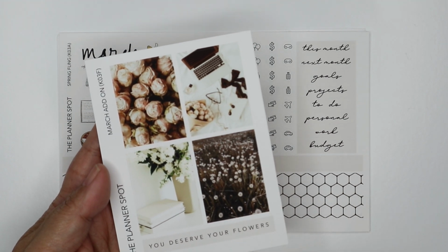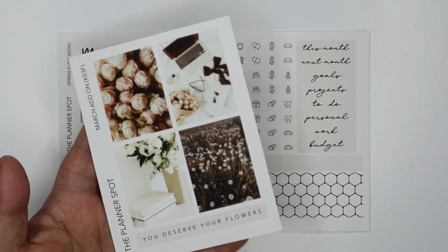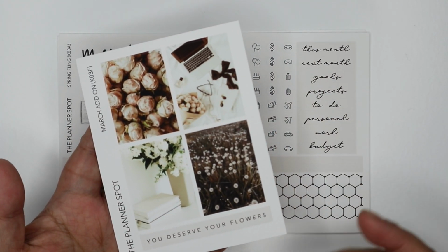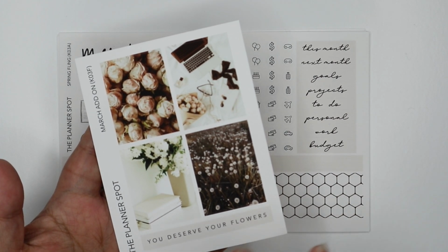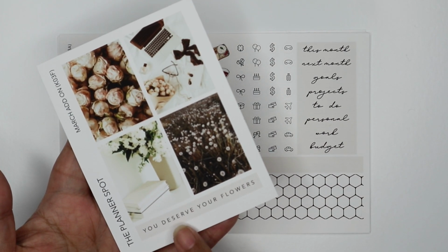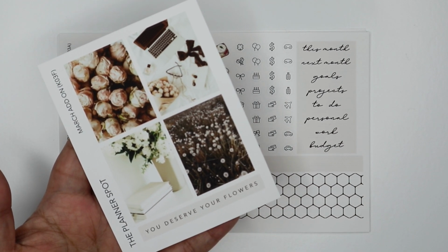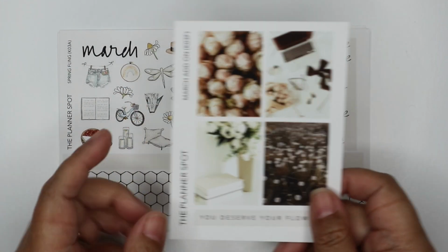I think those are called dandelions. I'm super bad at knowing different kinds of flowers. But I just thought it was really pretty, super neutral because it's very heavily floral. So I wanted to keep it kind of neutral so it's not super, super girly. And then here's a little strip sticker that says you deserve your flowers. Basically, you deserve the praise, the props, the recognition, the acknowledgement, and all of that. So this is the March add-on.